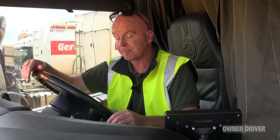And I must say, this driveline did it extremely easily, but it's also the only time I've really heard this big 16 litre V8 actually really work. You can actually hear the V8 burble.